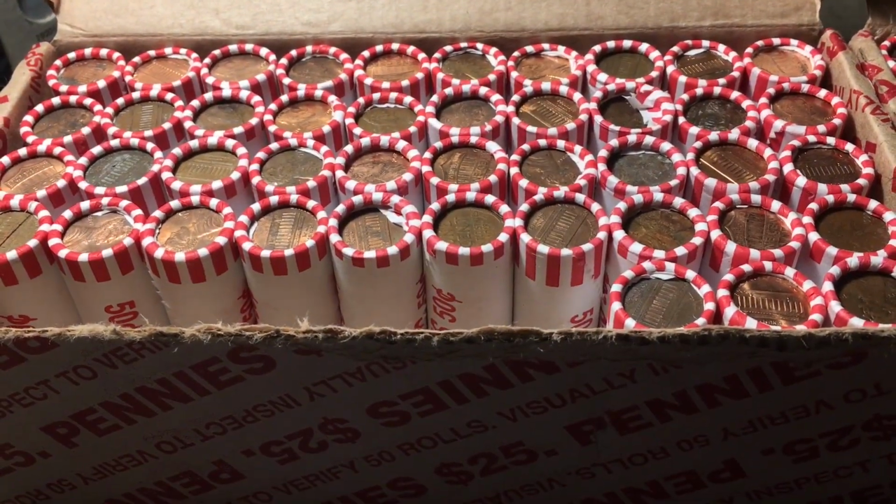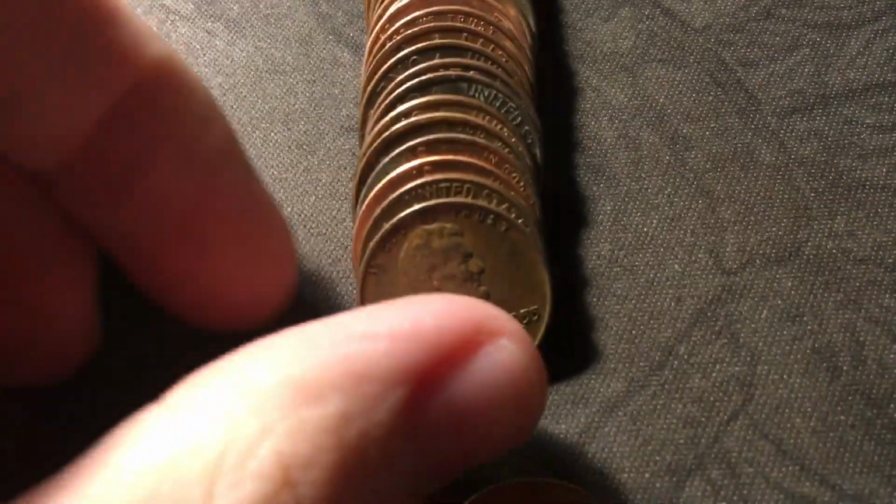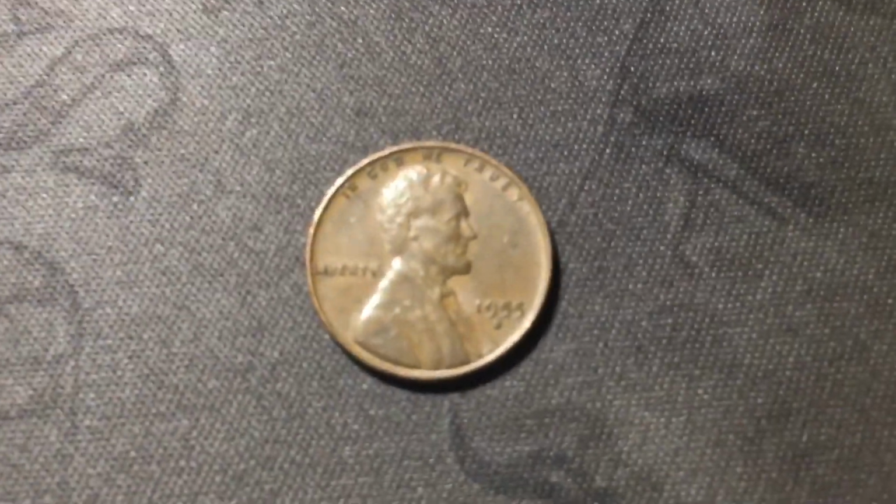Roll 7, and I just uncovered wheat cent number 2 for the hunt. Just a few coins into the roll, and just like the first one, it's another 1955 Denver.